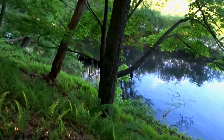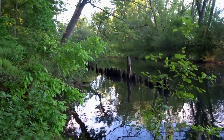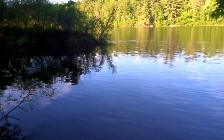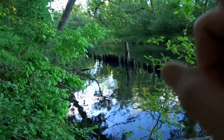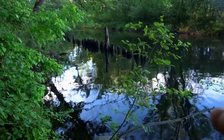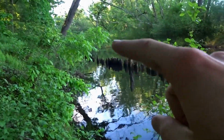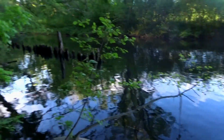Alright, I've made it to the creek. And this creek dumps into the main river here. But this creek goes back about 1/4 of a mile and gets really shallow. And since the river's been up so high, the fish are stacked up in there. Hopefully. Anyway, that's the idea.